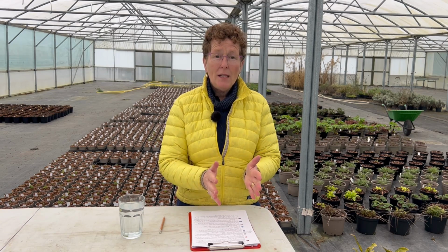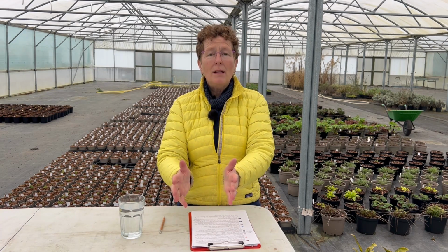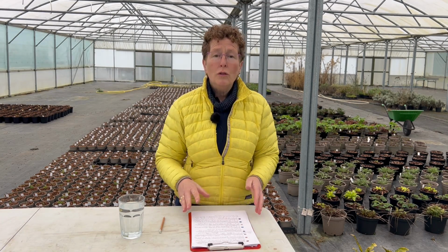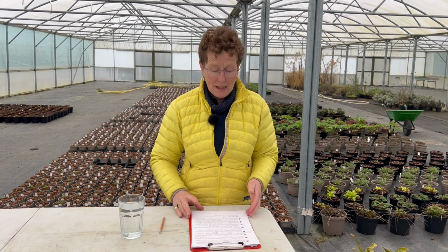If they're in trays and pots, take them outside and start leaving them out. If you get a frost warning, then cover them up or put them back into the greenhouse. But definitely start hardening them off now, otherwise you're going to get drawn cuttings, and pinching them out is definitely what you require.